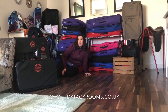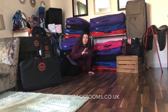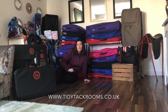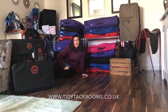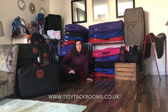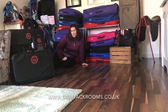We've also got a maintenance system once your tack room's tidy to keep it tidy. This is all designed to avoid having to drag everything out of your tack room, spend hours sorting it out and then putting it all back in again. The maintenance system is 5 days a week, 10 minutes a day, and that's going to keep your tack room clean, tidy and organised. It includes all those little jobs that we always say we're going to do and we never get around to. Things like cleaning our riding boots, washing our riding hats, those sorts of things.